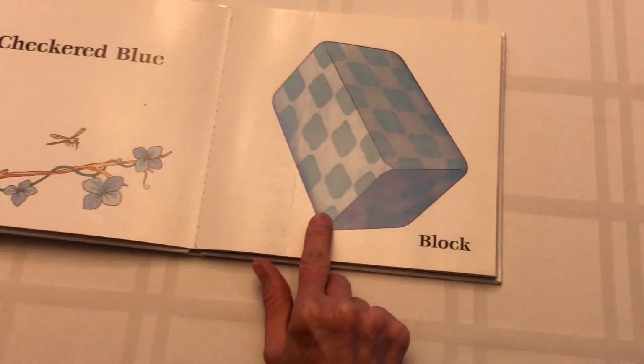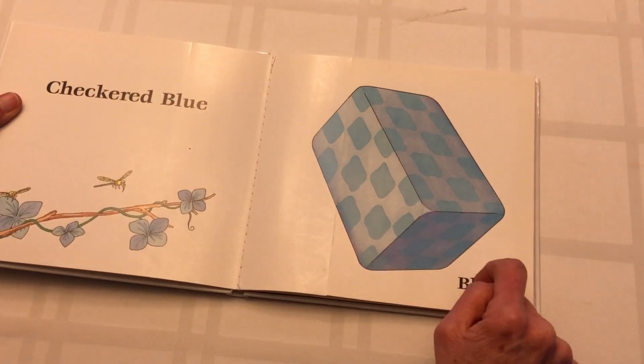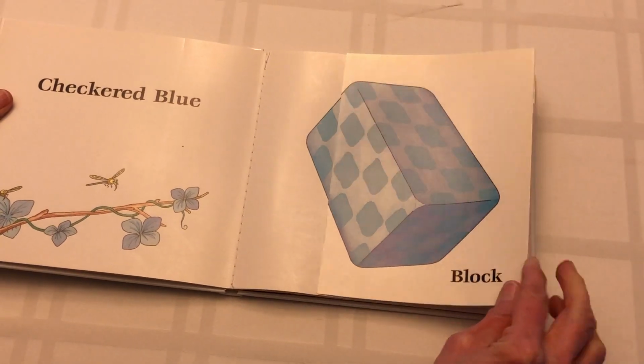And this shape is called a block. It's like the blocks that we play with. This one is like a rectangle shape. It's called a block. What's next?